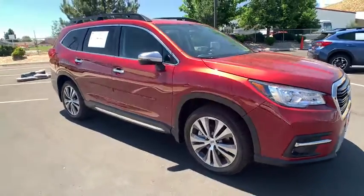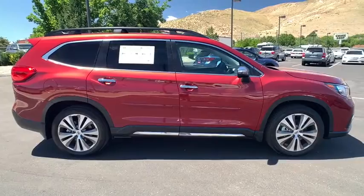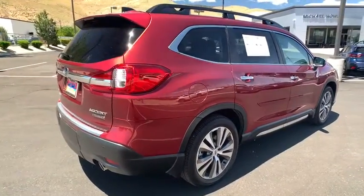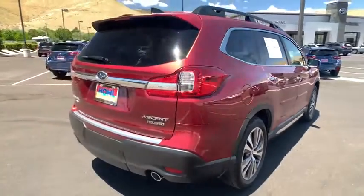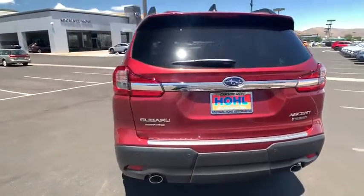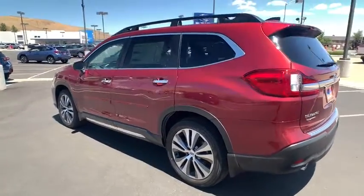Stop by and take a look at the 2020 Subaru Ascent. The Subaru Ascent is a breath of fresh air to families in need of more room. The reliability, safety, and practicality that Subaru has always been known for is now brought to you with third row seating. Here are some of this vehicle's great options.